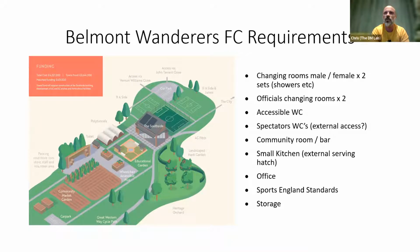There are some really strong Sports England guidelines that we have to follow, and would like to follow, with this building, because they govern everything we do. Plus, it helps us with our other opportunities, which I know Tabitha will circulate and share out anyway.